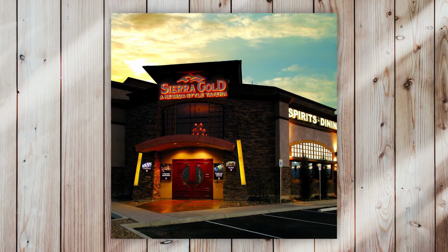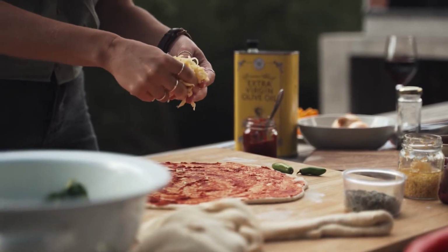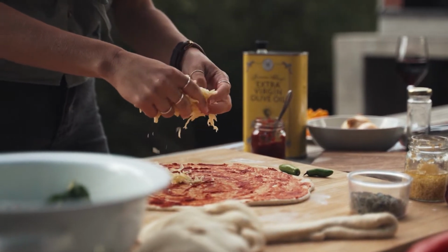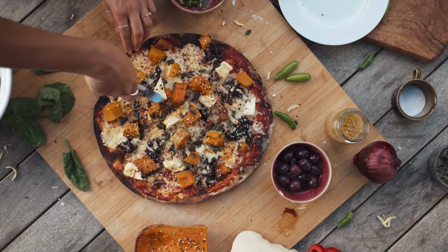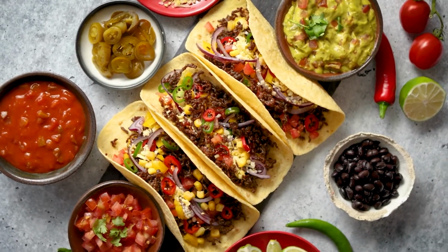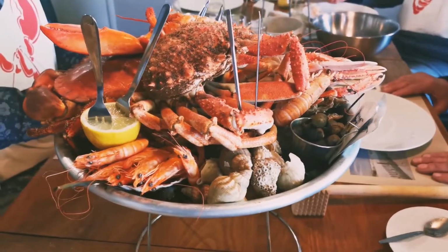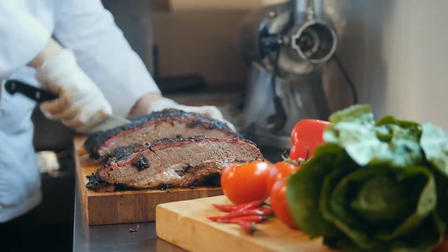I highly recommend checking out Sierra Gold as well, which is just across the street on South Meadows, if you're looking for happy hours. If you're looking for some good restaurants and you want some pizza, I highly recommend checking out South Creek, Lamp Post, or Wild Garlic. If you're looking for some Mexican food in the area, I highly recommend checking out Miguel's or Marietta's. And if you're looking for some seafood or steak, check out Land Ocean.